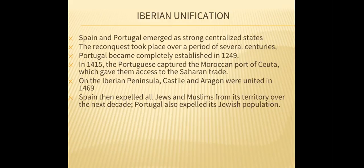In 1415, the Portuguese would capture the Moroccan port of Ceuta, which gives them access to Saharan trade. On the Iberian Peninsula, Castile and Aragon were finally united in 1469 with the marriage of Isabella and Ferdinand. And they began what's called the Reconquista, reconquest again, to a much more severe extent. Isabella herself dons armor and joins her husband in battle. And in 1492, the Moors or Spanish Muslims were driven out of their last Iberian stronghold, which was called Granada, where Alhambra was built. In a ceremony, the key to Alhambra was placed on a silk pillow and ceremoniously given to Isabella.